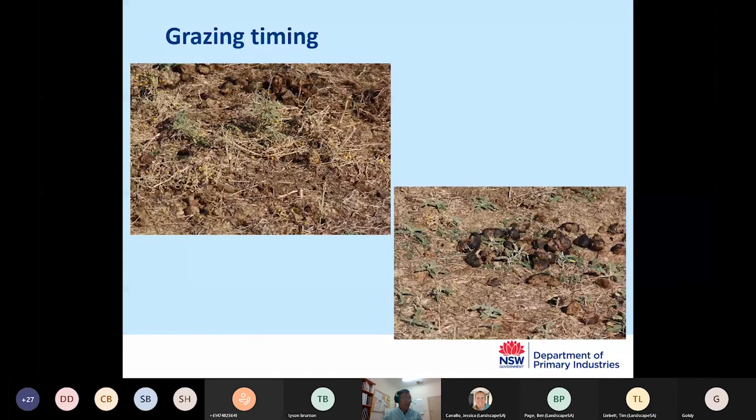But I really want to highlight again, the photo on the left shows grazing that is really too late. You have berries everywhere, and they're going to be carried everywhere. However, on the right-hand side, because the nightshade plant is quite young, you have really clean feces.